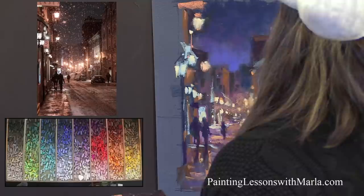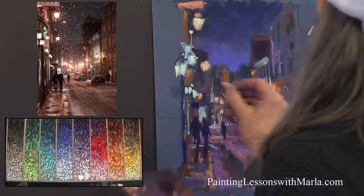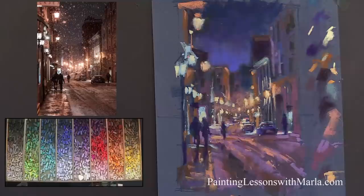There's this road that's really, really interesting. Got some fun stuff to play with. And the street lamps aren't quite done, and nothing's really quite done, but it's definitely got some of the flavor of what I would want to see.